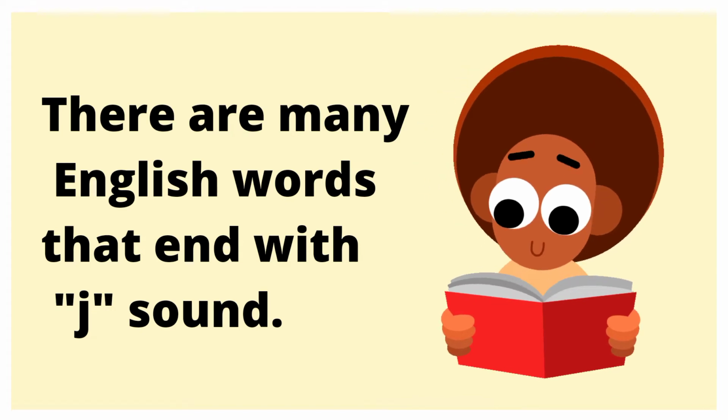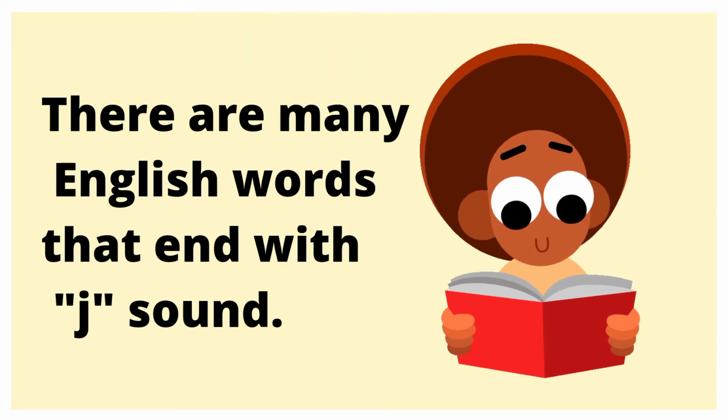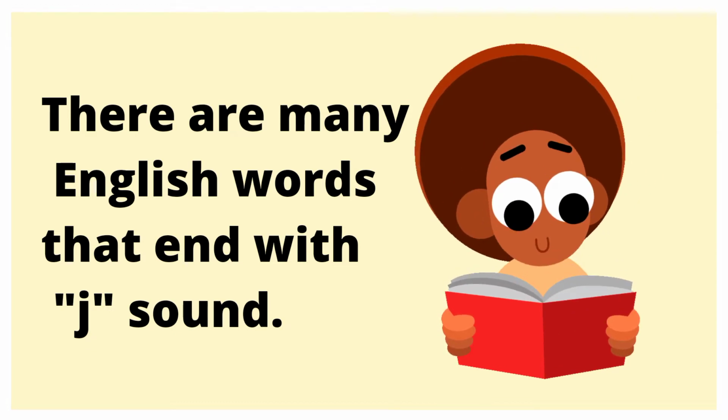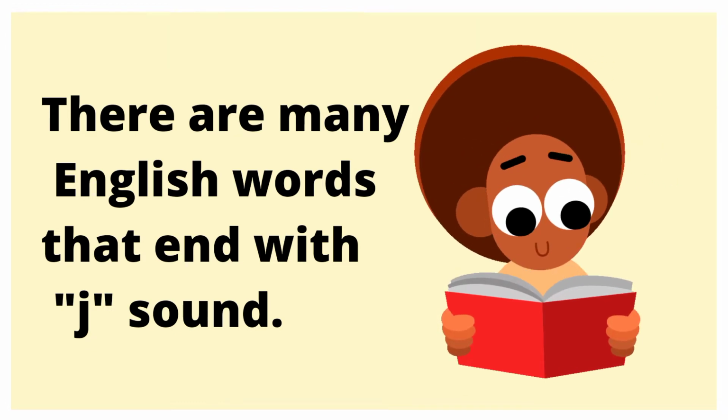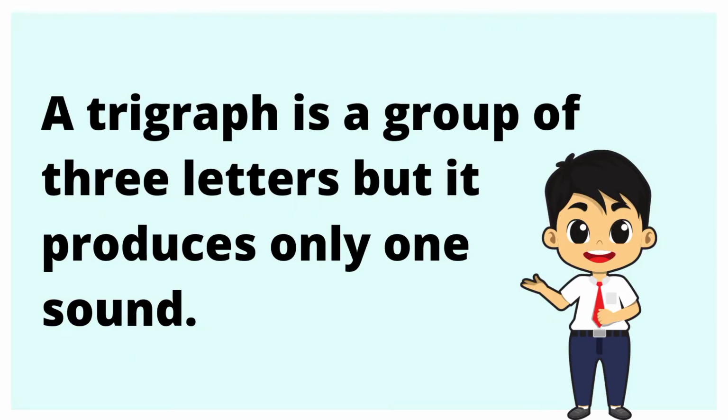Although there are many English words that end with J sound, for example, fridge, badge, or dodge. But these words end with DGE, trigraph, instead of letter J. A trigraph is a group of three letters, but it produces only one sound. DGE produce only one sound, J.